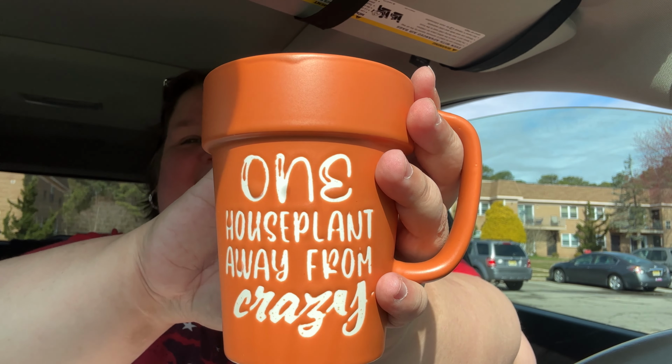And it looks like a terracotta pot. Cute. The only thing that would have made this better, of course, is if it was double-sided. This was on this side too, but it's engraved in there and it feels like a terracotta pot too. So cute, so cute. And then I got one of these.